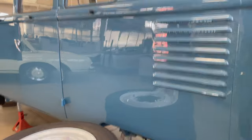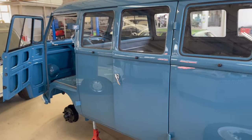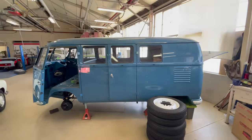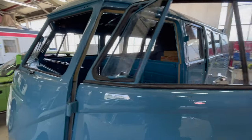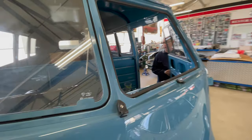That's a stunning piece of work again. And how long have you got left on this one, do you think? Oh, as long as it takes. It's just a matter of waiting for the trim to be done and finishing off a bit of the wiring.